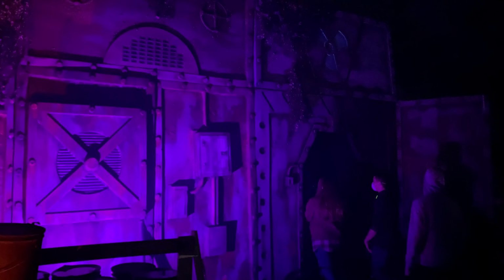They use the space very well. It's very lengthy. Both that and the house are very lengthy, very cool. Definitely getting your money's worth going through these 2 attractions.